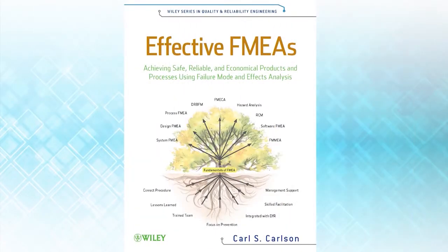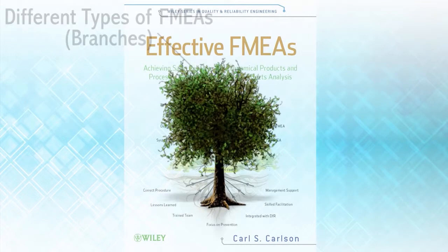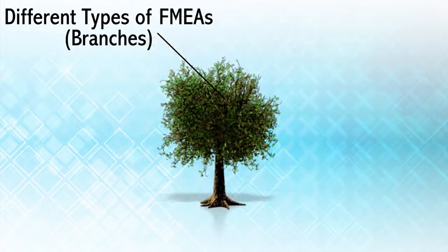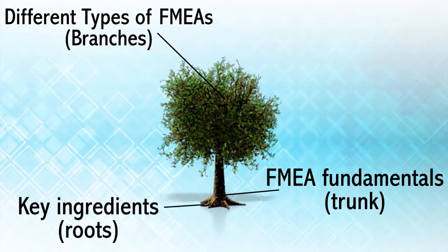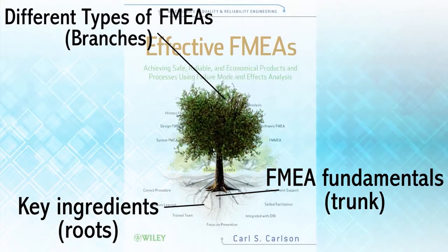So let's talk about your book. I see that you chose to depict a tree on the cover. Is there a specific reason for that? Yes, there is. The ingredients for successful FMEAs need to be brought together into one seamless process. All of the different types of FMEAs, the branches of the tree, are driven by one set of FMEA fundamentals, the trunk of the tree. And the FMEA fundamentals are nurtured by key ingredients such as lessons learned, trained teams, skilled facilitation, and management support represented by the roots of the tree.